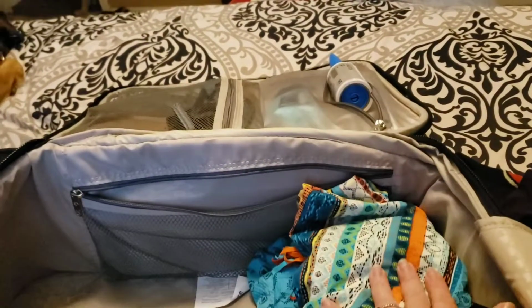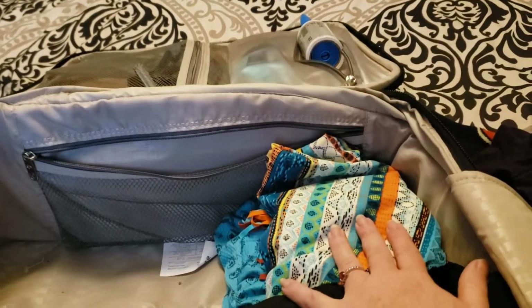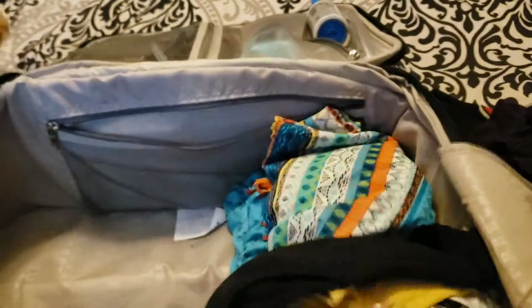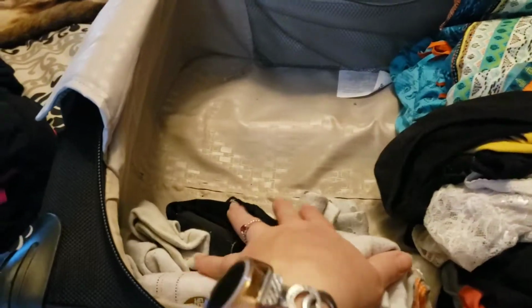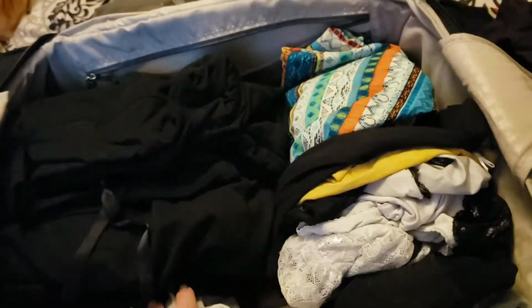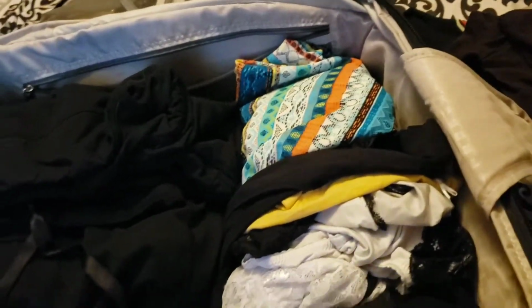Okay, so no matter where you go, you always want to pack a swimsuit because you don't know, you have the hot tubs and stuff like that. I like to relax in the hot tubs. My underwear, my socks, I have my workout clothes. I always bring just in case extra pairs of underwear, extra pairs of socks. And then I have my shorts.